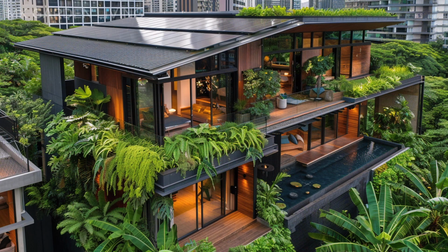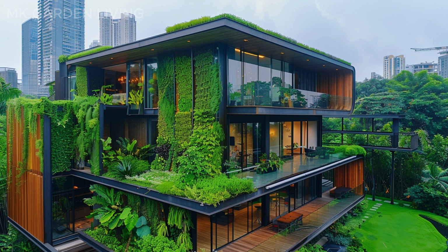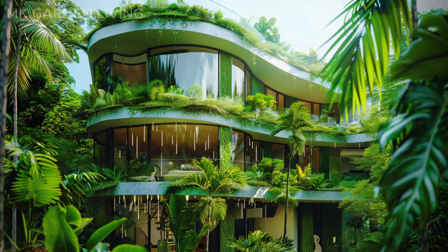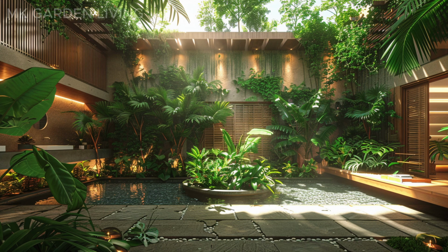A modern, eco-friendly home nestled in lush greenery, showcasing a harmonious blend of nature and architecture. The structure features large floor-to-ceiling windows, allowing natural light to flood the interior. The exterior is adorned with vibrant ferns and tropical plants, creating a living facade. A serene infinity pool complements the outdoor space. The roof is equipped with sleek solar panels, emphasizing sustainability. The scene is set during golden hour, with warm, inviting tones of amber and green. The surrounding city skyline is slightly blurred in the background, providing a contrasting urban touch.